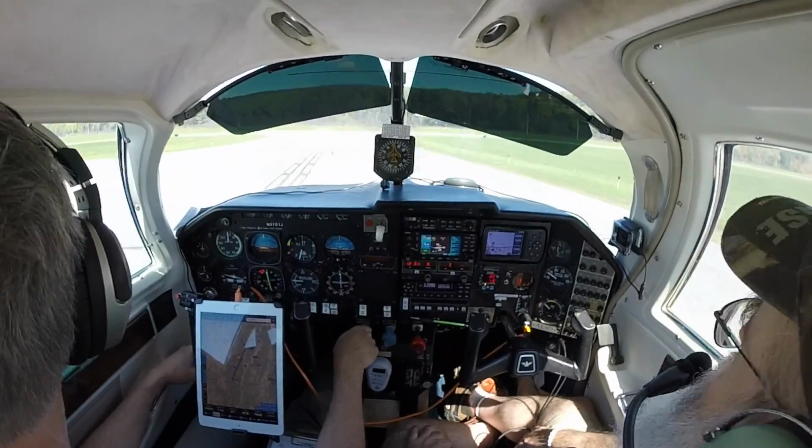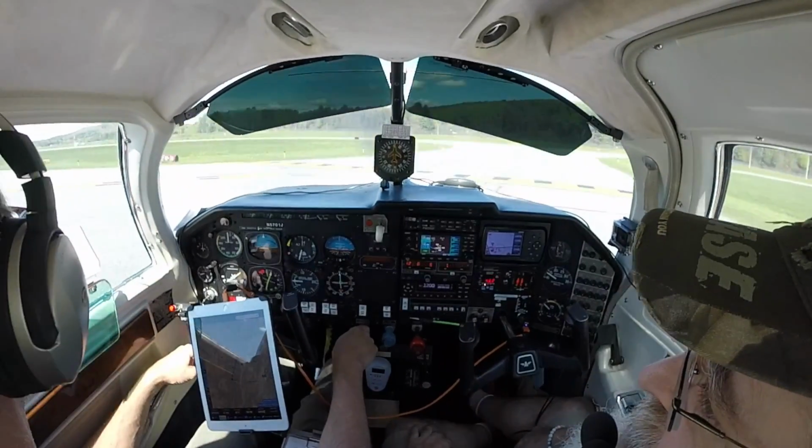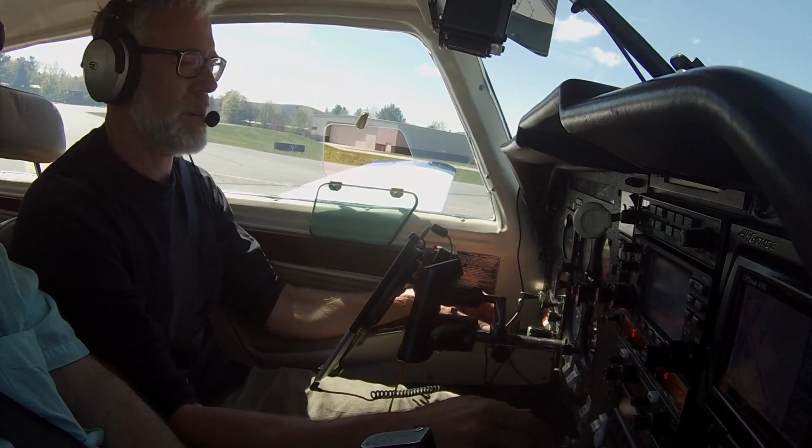And the wind is kind of coming down that way, so turn the airplane into the wind. Put the brakes on. Now I'm going to do the engine run up, which is the test of the engine.